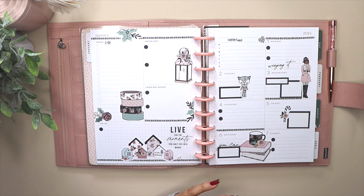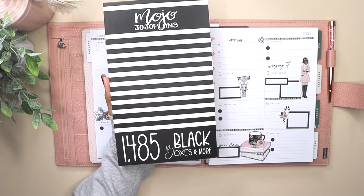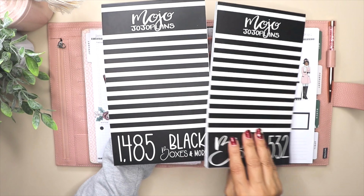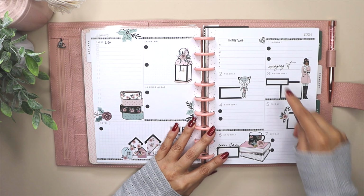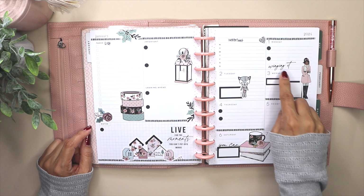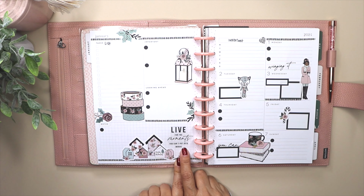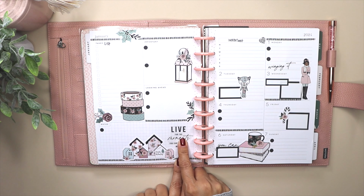I finally found them, and they were in this JoJo black sticker boxes. This is the one that I was using, 532, and they were here in the 1485. So I added my black dots. I added some quotes. I added that quote. I added this one. That one says wing it. This one says you can. And this one says live for the moment you can't put into words. So I think that was perfect for the beginning of the year.